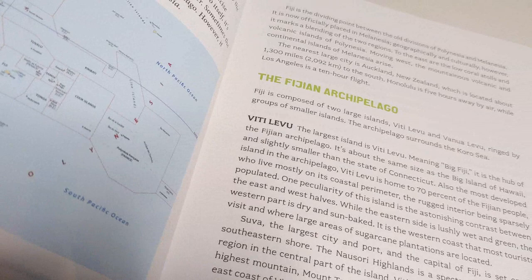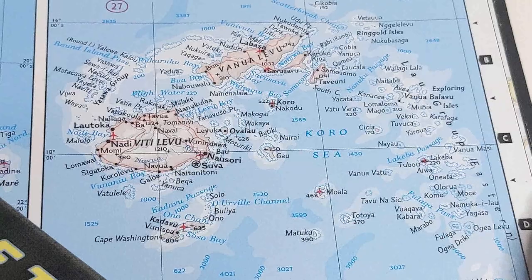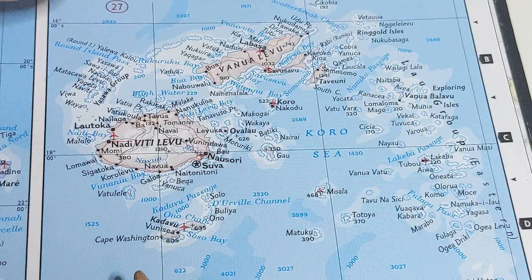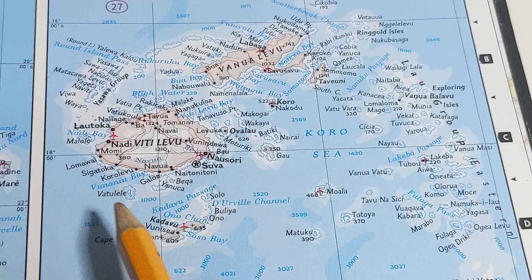Next on the agenda, I'm going to zoom you in. Boom! So you can see an up-close view of these islands. So Fiji consists of 332 islands and many more islets. About one-third of its islands are populated, the most populated, of course, being the largest island here, Viti Levu, where the capital city of Suva is located.